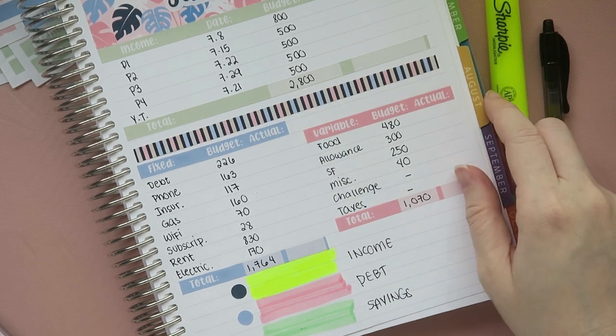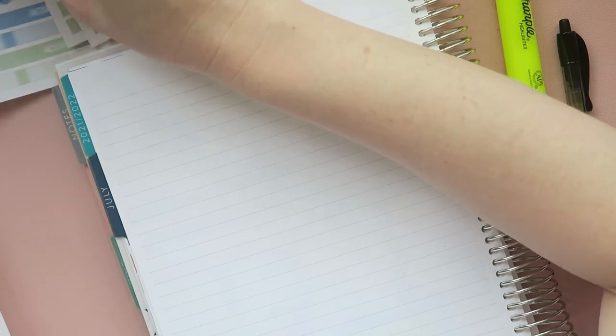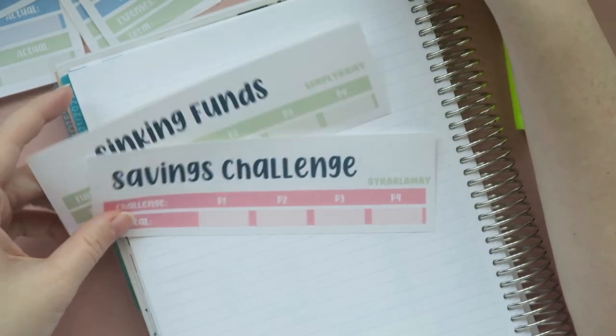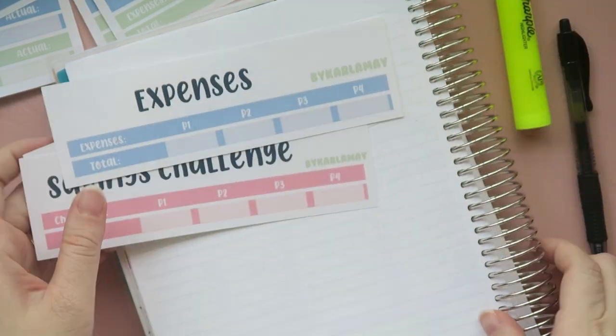And then I don't actually close my budget with you guys, but maybe this month I'll have more time to close it. But we're gonna move on to the next page, which is the expenses, savings challenge, and sinking funds page. Since we have 4 paychecks for the month, we'll have 4 paychecks right here, which is 1, 2, 3, 4. So I'm just gonna do that really quick.